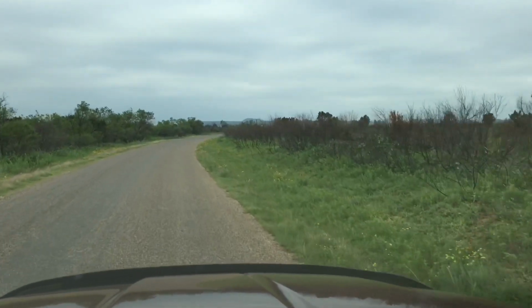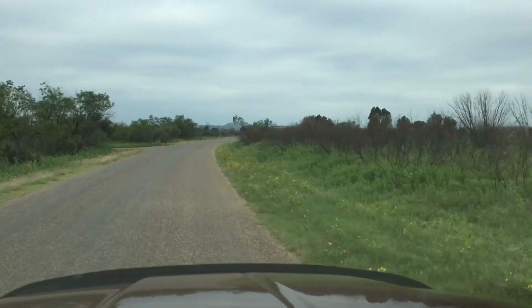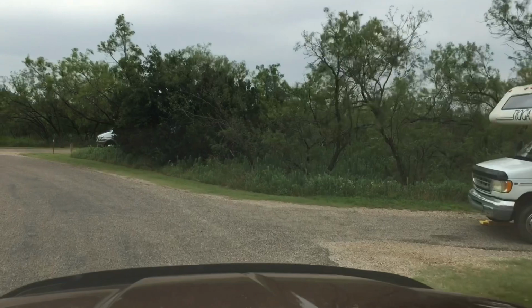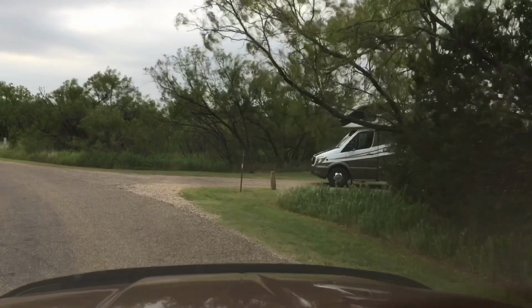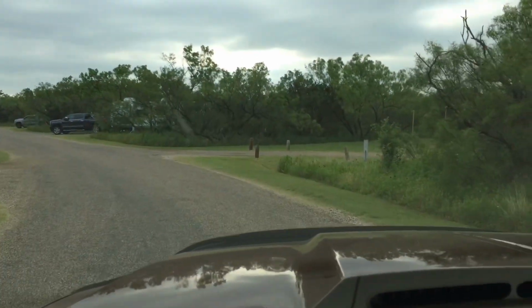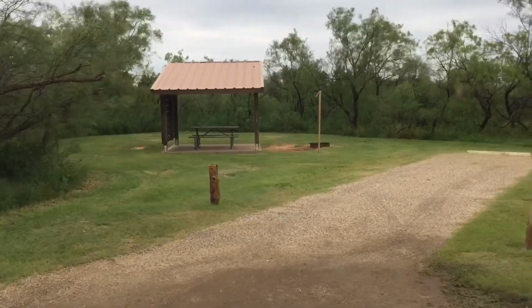All right, let's check out Honey Flat campground. This is the RV campground. They do have power and water. I think it's 30 amp, 20 amp and 30 amp plus water. There's a spot right there. It's reserved. There's like some of the spots. Nice shade, power, lantern hanger, and a little wind break. That's pretty cool.